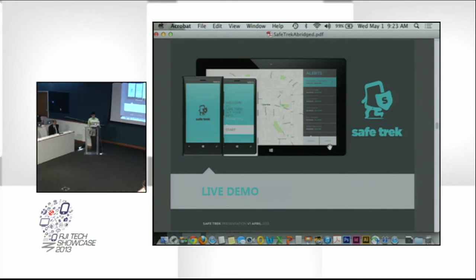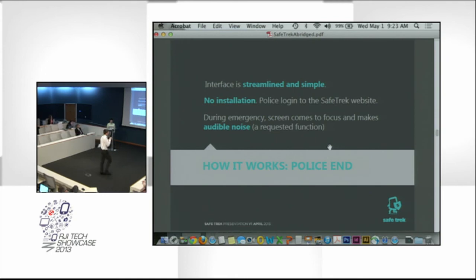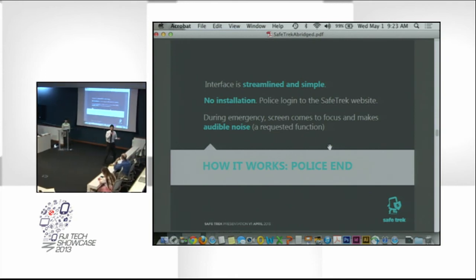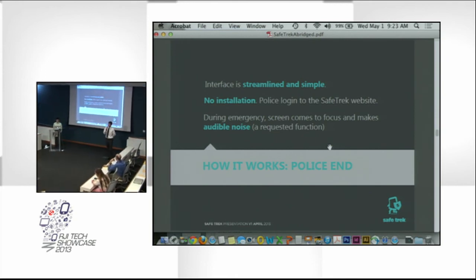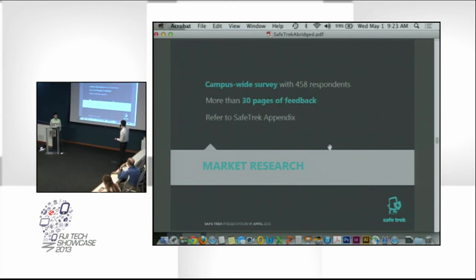So the dashboard's really, really streamlined. We wanted to make it really simple. Once again, there's no installation. So all the police have to do is log in to the SafeTrek website with a login that they're given. And I mentioned the audible noise that they get.